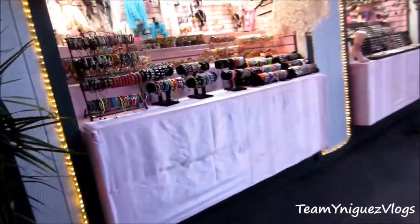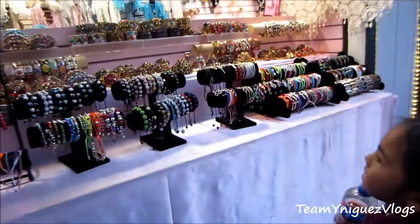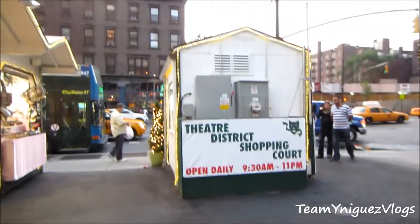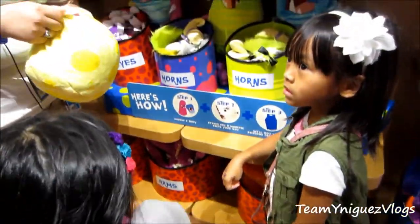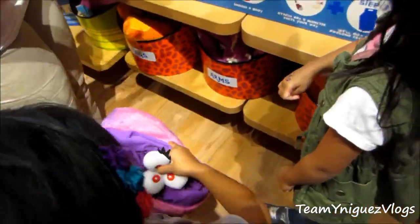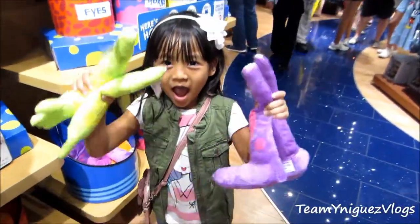Bruce bracelets. Look. No. Theater District Shopping Court. Cool, guys. Next thing is, where's your eyes, Mia? What did you pick? Three eyes? Two or three? You picked your arms and legs next? That's fun. Pick two legs.